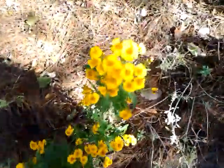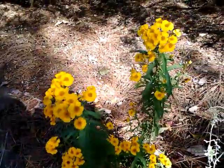I think I might do that, don't I? Here's some type of yellow wildflower, not sure what it is though, but real pretty. Never seen it, I don't think. Maybe somebody watching this can identify it, I don't know. Another big hackberry.